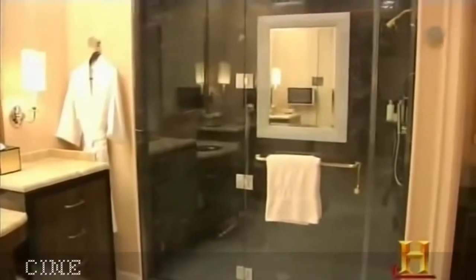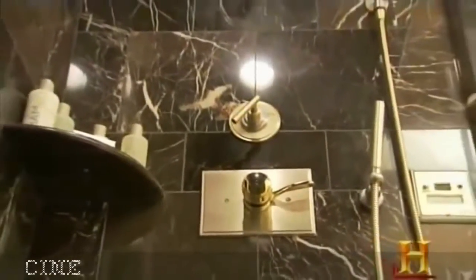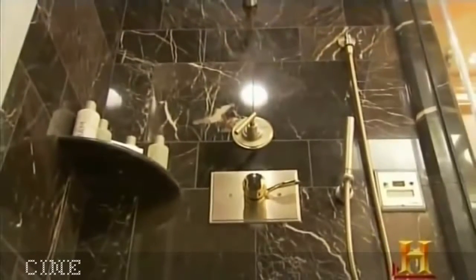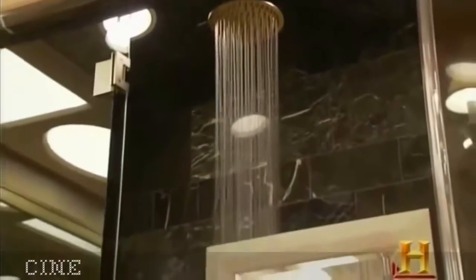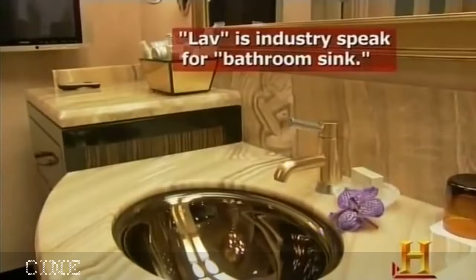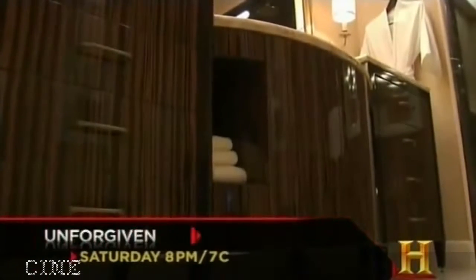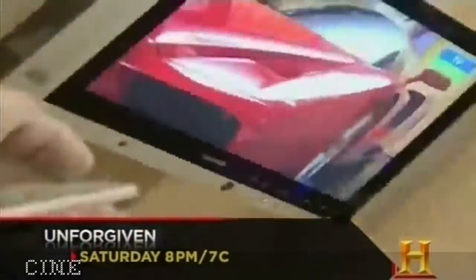In the men's room, we have an enormous steam shower. This shower is lined in brown fantasy marble, which we import from China, and features a rain dome, massage shower head, full steam capabilities, and a heated mirror for shaving. It will not fog. A very large lav with a counter that is large enough to handle all of the toiletries that any gentleman might bring. Everything in the men's area also has been raised a bit. And of course, there's a flat screen TV.